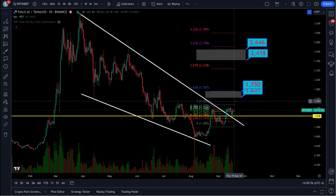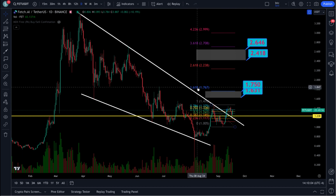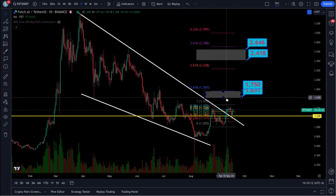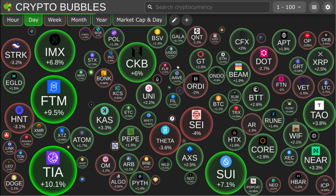How high is it going to come? Well, we'll wait and see. The first targets here, $1.63 to $1.75 is the first area, and that's up to 1.618. The 1.618 is $1.76. Sometimes they don't make it the whole way to the whole 1.618. But we're going to come right back here and look at these RSIs and see how fast this thing could be doing this. The crypto bubbles looking pretty decent.